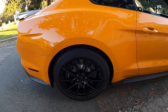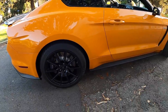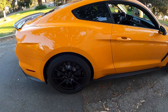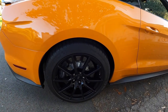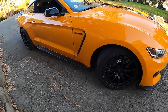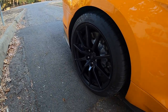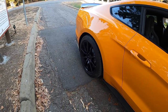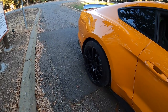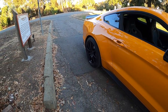The 2015 to 2018 GT350s come with Pilot Super Sports on the car from factory, and the 2019 and up models come with the Michelin Pilot Sport Cup 2 tires. I personally am very glad that these came with the Super Sport tires on them, because I do daily drive this car and it's likely that one day I'm gonna end up in the rain with these tires. The Michelin Pilot Sport Cup 2s are grippier in dry conditions. However, once you face rain, it gets a little bit sketchy because you'll be hydroplaning, which is very dangerous to be doing in a vehicle.